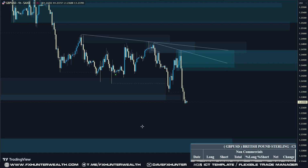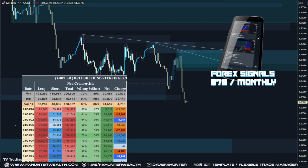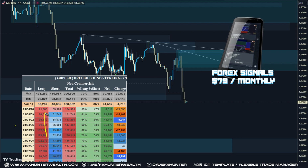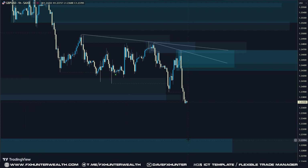As we can see in the COT data, they are strictly reducing their long positions right now. They even added shorts, right? So this is quite a big change, right? And yeah, I do think that we will continue lower down here. How it's going to play, maybe we will see some pullback in here, right? And then continuation lower, right?